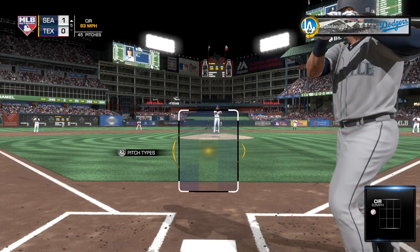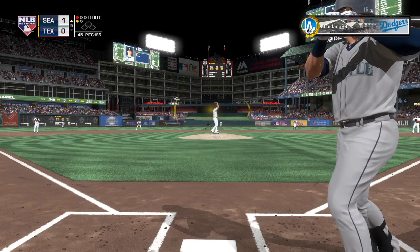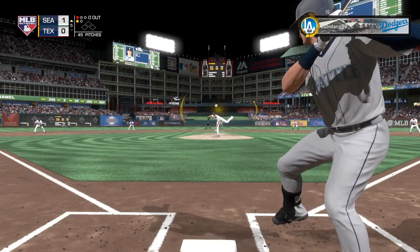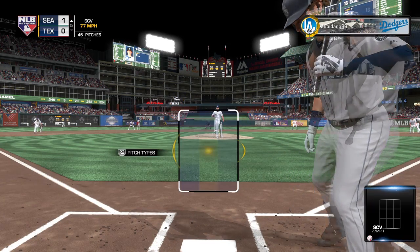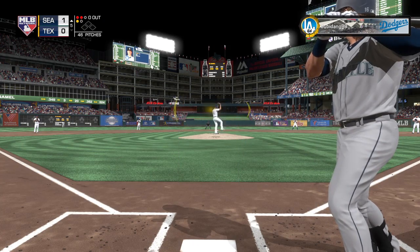Outside for a ball, 1-1. I like that they went away with that pitch right there. They really tried to tie him up on that previous pitch, so he was probably what we call inside conscious. He didn't get a strike there, but I'm guessing he was looking for another ball in.